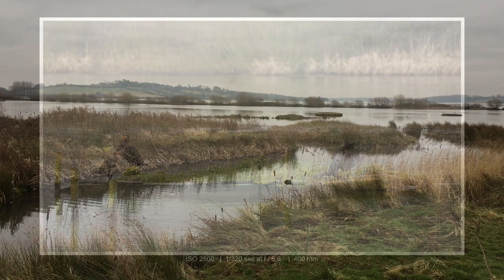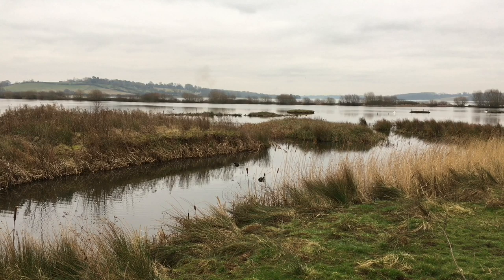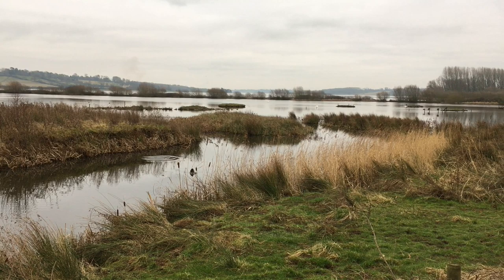Probably can't see it on the video, but it's only 2:45 and it's really dull out there now. It's really dull, so let's go and have a walk and see what other hides we can find.